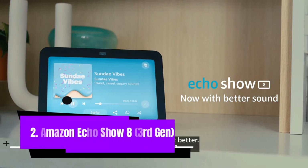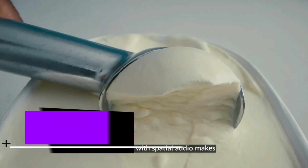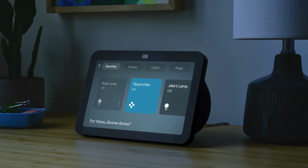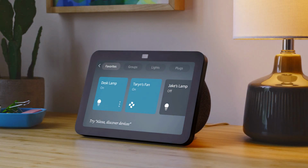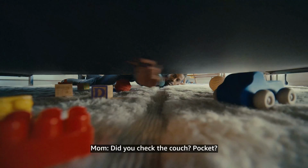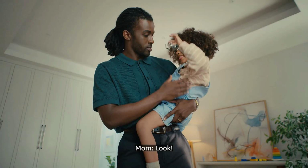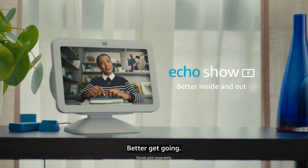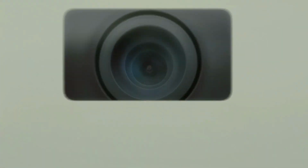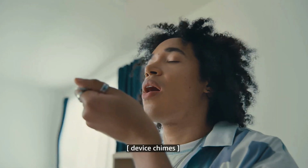Number 2. Amazon Echo Show 8 3rd Gen Smart Display. Let's talk about what sets this device apart. Firstly, the immersive experience it offers is unparalleled. With an 8-inch HD touchscreen and spatial audio, entertainment reaches new heights. Whether you're binge-watching your favorite shows on Prime Video or streaming music from Amazon Music, Apple Music, or Spotify, every moment is vibrant and engaging.